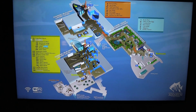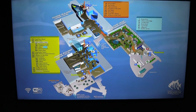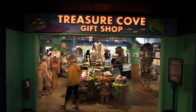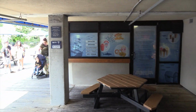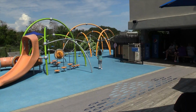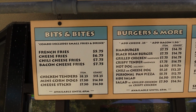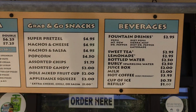Alright, so I'm showing the map again. I'm right by the gift shop, lower level. I'm right by Treasure Cove gift shop, going there momentarily. Just to the right of that are restroom locations. Right outside they have their snack bar. They have some seating. Right outside there's a playground for the kids. And we got shark bites. Here's what they've got available.